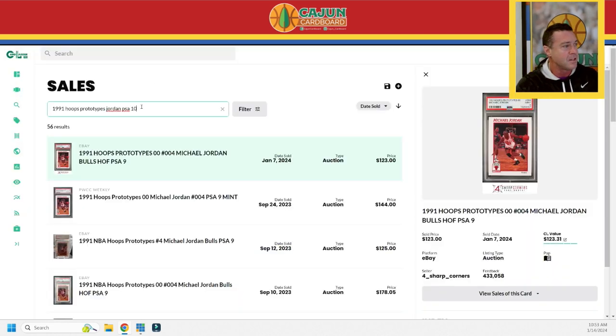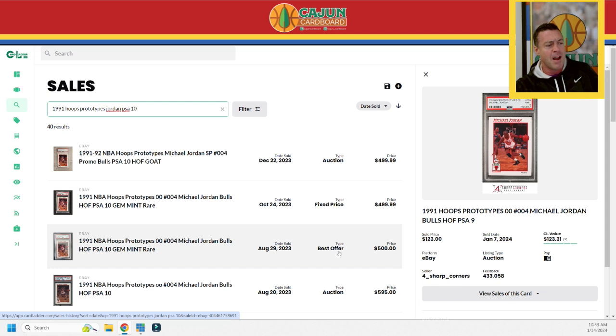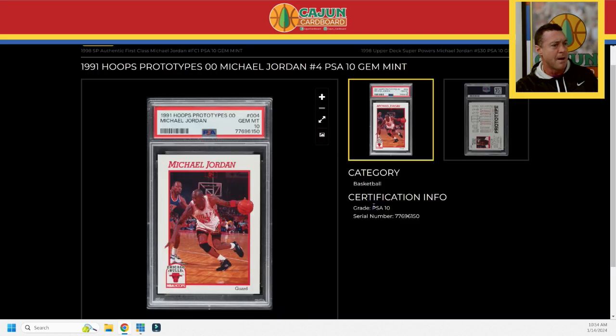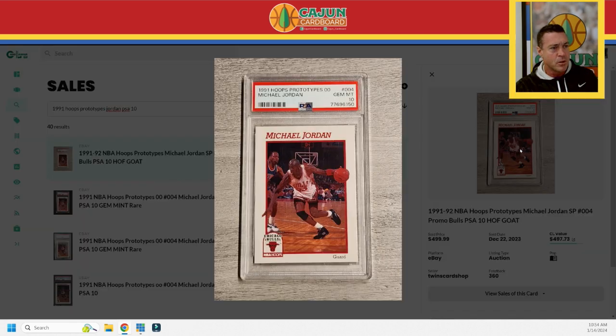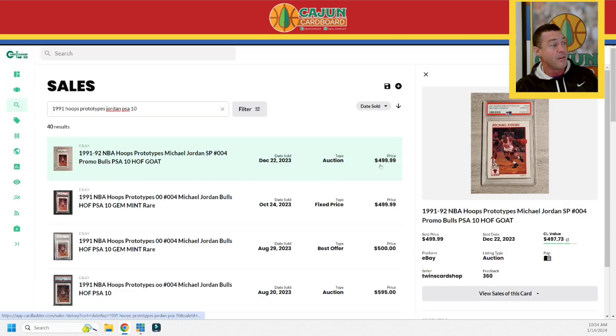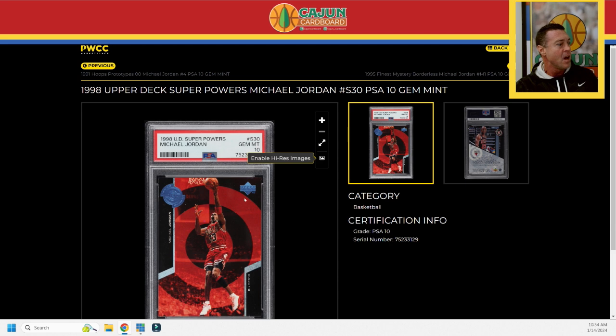I'm sorry. Totally got the wrong one pulled up. I'm pretty sure I picked up a PSA 10 at around 500. In fact, I'm almost certain I did 500, 500, 500. Yep. So that was one of those was my pickup. I can't remember the number. I guess we can look at them and figure out which one was mine. There's mine right there. Okay, so now we've answered the question. I picked it up for $499, which was exactly what the last one was, which was exactly what the one before that was. So $499. I'm into that card. It is a PSA 10 copy. Happy to have it. Next, the Superpowers.